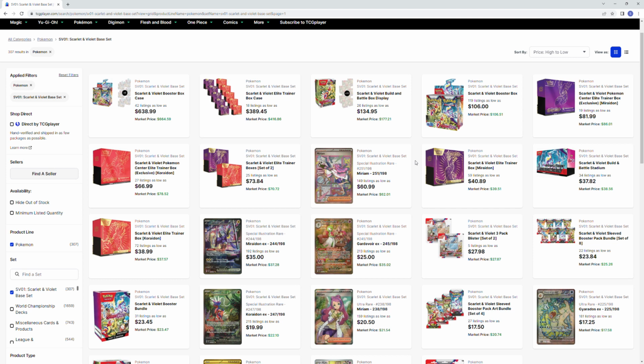I mean, we look at the set with Iona. Iona, holy crap. That card is going for the equivalent of like $1,000 in US dollars. If there was a $1,000 Pokemon card that you could just pull out of a box, you better believe that the sealed product would be well over MSRP. $200 a box. You know what I mean?